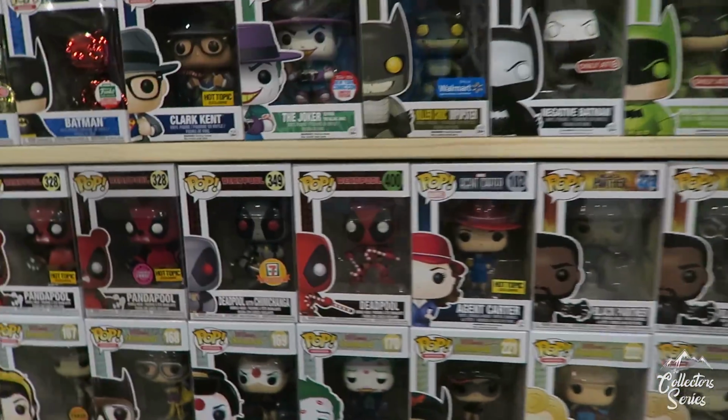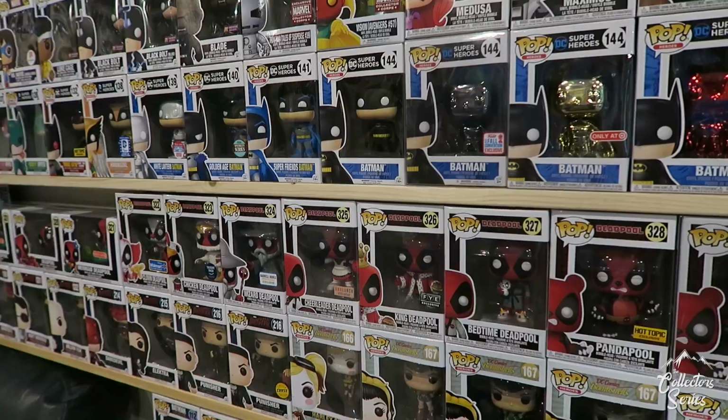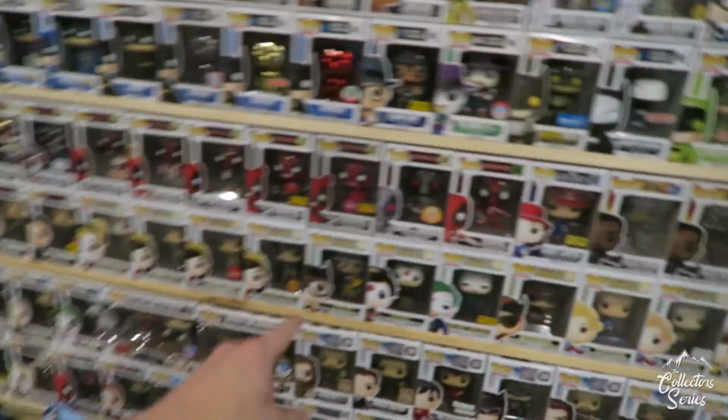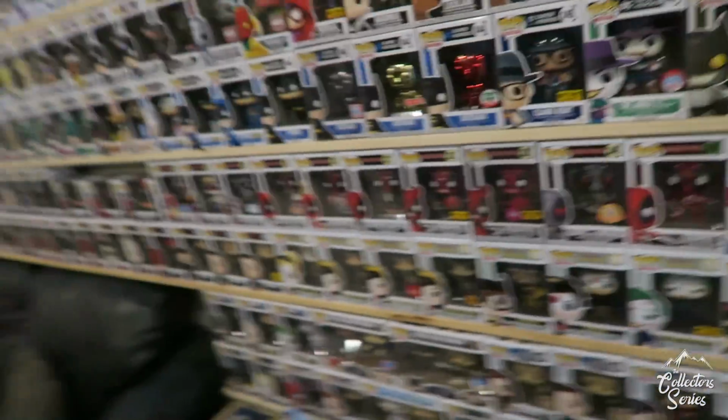Oh, and then we've got all this cool Deadpool stuff. Do you like collecting all the Deadpool ones? Deadpool ones have been fun, yeah. All those wacky variants and stuff. Which one would you say is your favorite out of all the Deadpool ones? I mean, the flocked Pandapool. I kind of like pandas, so when you mesh two things together that you like, Deadpool and pandas, sold. Absolutely sold.